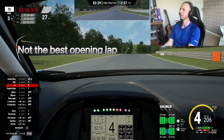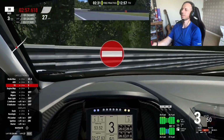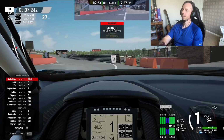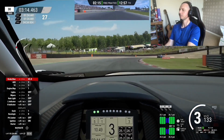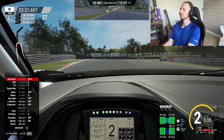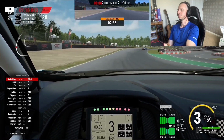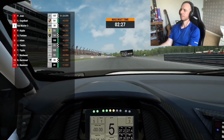I don't think I could hold fourth. And then obviously trying not to cut too much of that corner. Touch the barrier. Might as well start again. Oh. That's the thing with the GT3 wheel. Very hard to know whether it's the right way around or not sometimes. So we're going to get one flying lap here, which probably isn't good enough to warm the tyres. Session is now over.